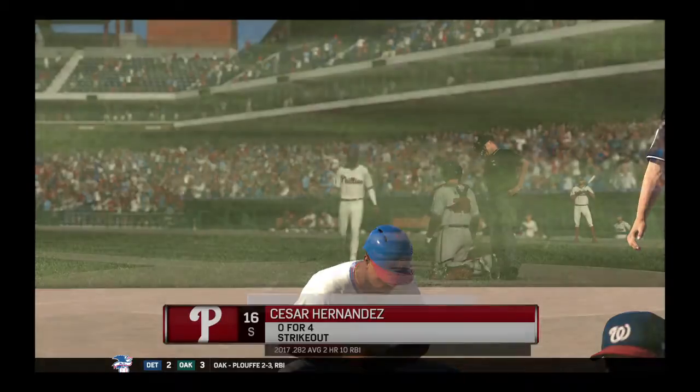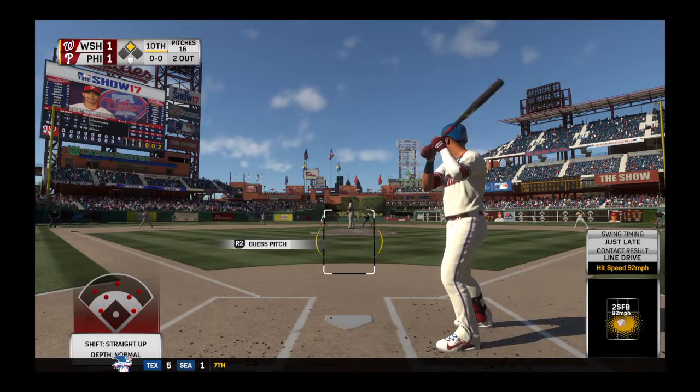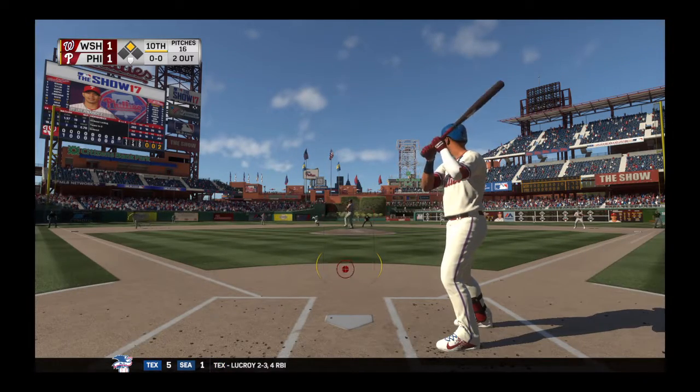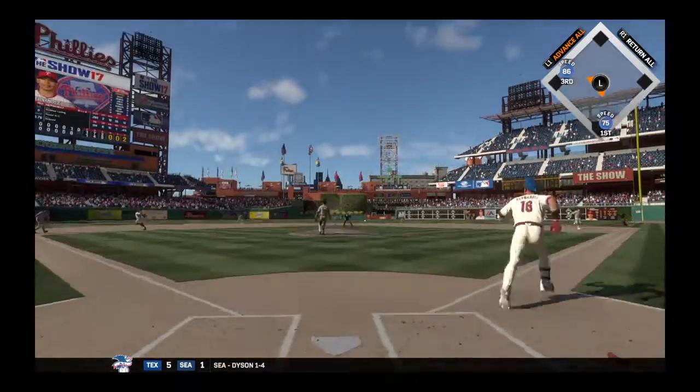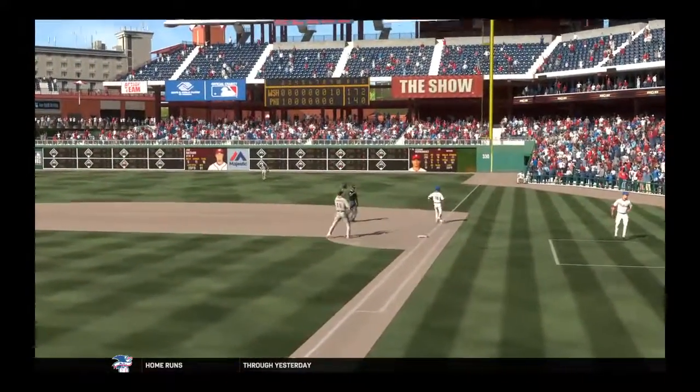And time will be called here as with the important go-ahead run at second base, they'll opt to go and get a little more speed out there. Ready for another shot now, Cesar Hernandez. He's gone hitless to this point. Not a great game up to this point, but none of that would matter. And the throw is in time to get him to retire the side.